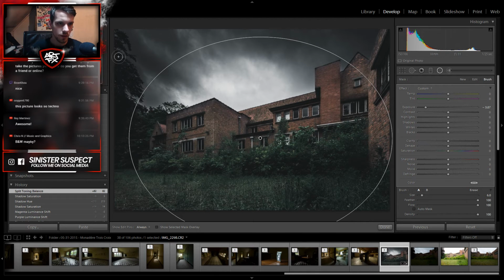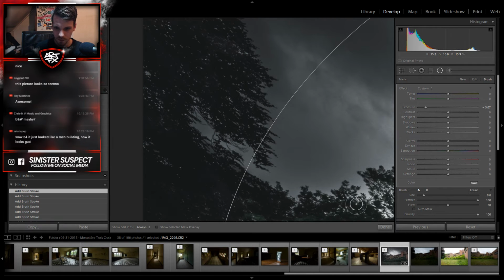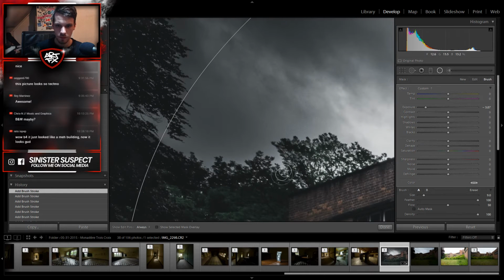Let me try and paint a little bit more dark here, just to get rid of that edge a little bit that you see around the trees here. So I'm gonna take the flow down so I can paint with less opacity and just try and make that glow a little bit less around the trees. I think that's pretty okay.